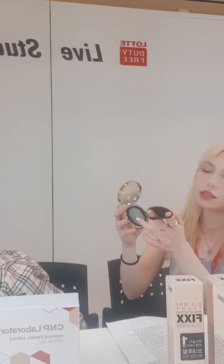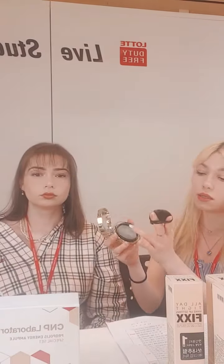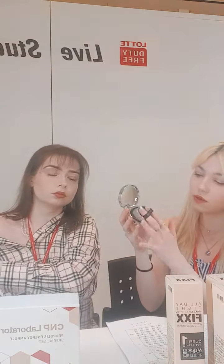And this part, clean it at least twice per week, because the residue of the sponge gets stuck on here. Minimum twice per week. And if you don't have time, when I use my sponge, I like to spray it with ethanol spray before every use, because I don't want to spread bacteria or old makeup on my face.